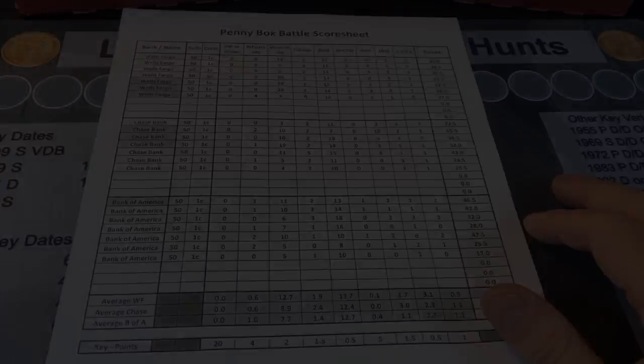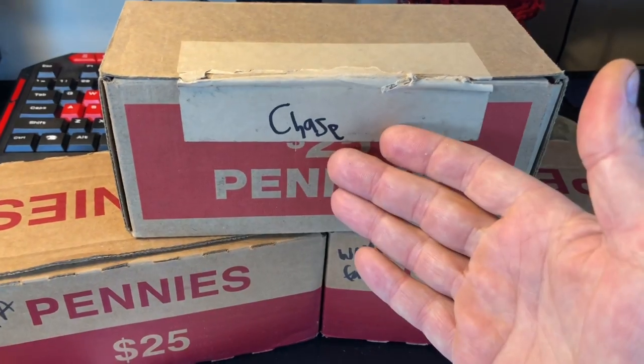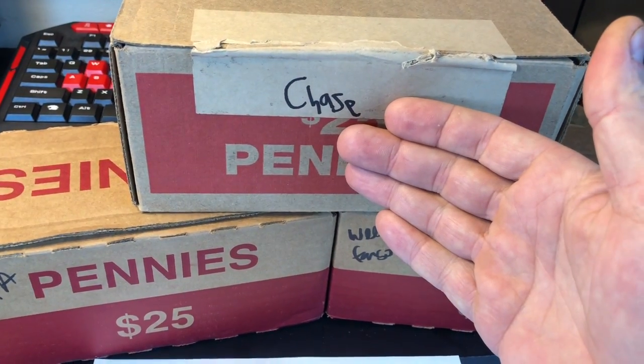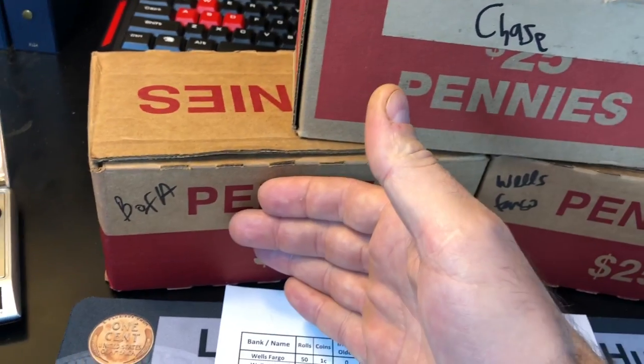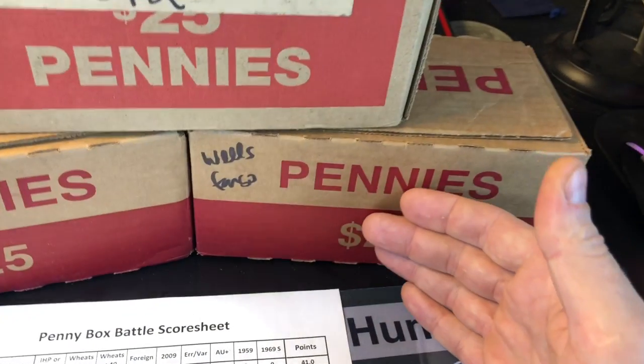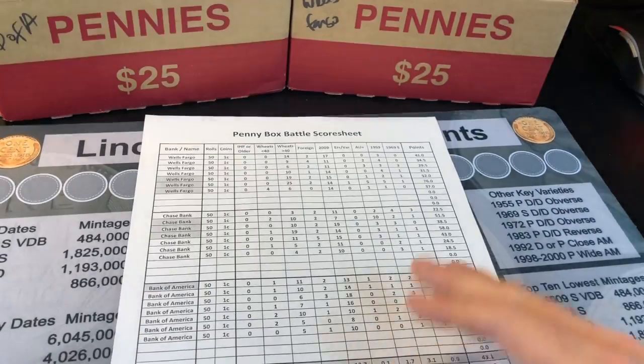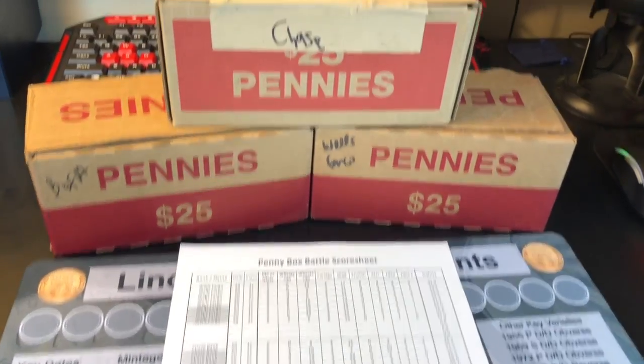That being said, figured I'd kick it off with Chase since the box is different than the other two. See if we can get us on the board with some nice finds to start. Then we'll move on to B of A, and then we'll finish with the leader, Wells Fargo, last. I won't waste your time on any more chit chat. We're going to get right into it.